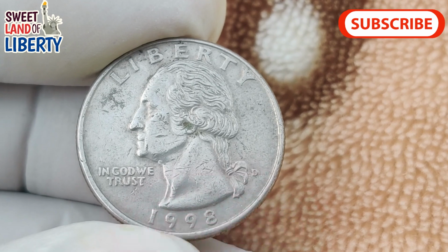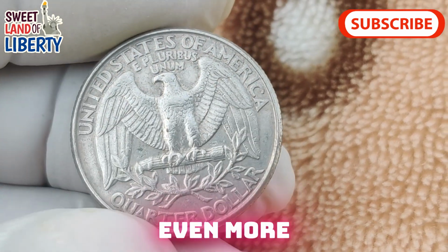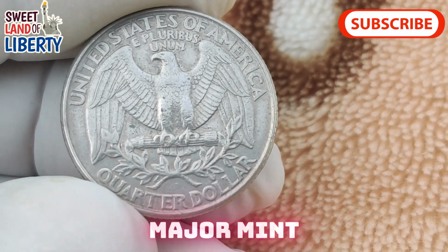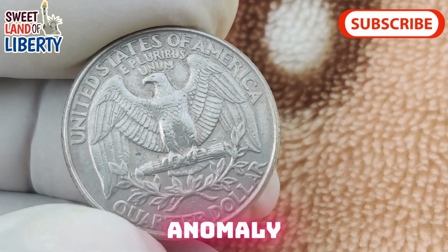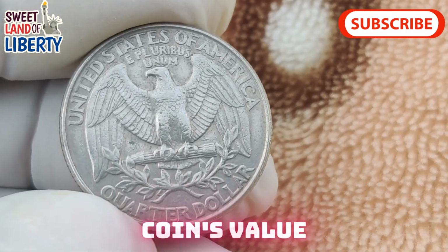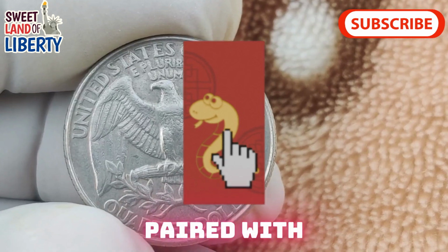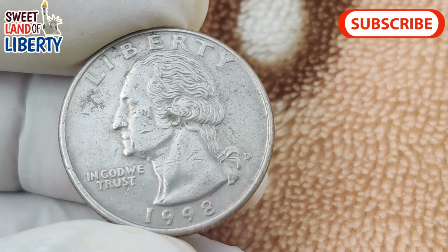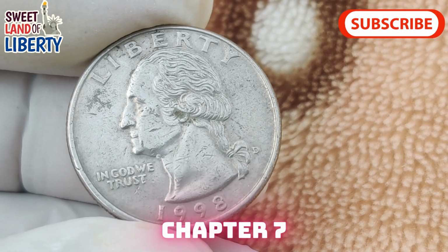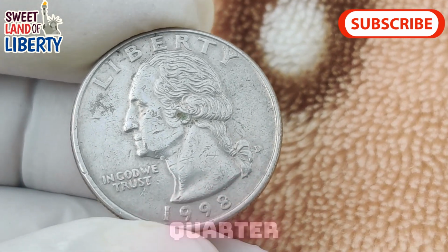Chapter 6. Mint errors and varieties. Could they increase the coin's value even more? Although the 1998 D quarter is not widely known for major mint errors, any discovered anomaly like a double die or off-center strike can dramatically increase a coin's value. Collectors search for these rare varieties, and if paired with high-grade condition, these error coins can fetch even higher prices at auction.